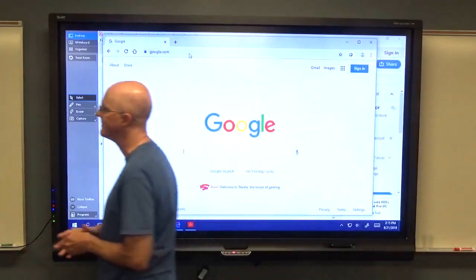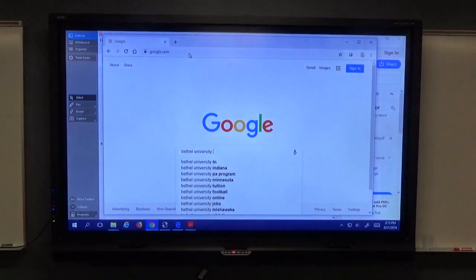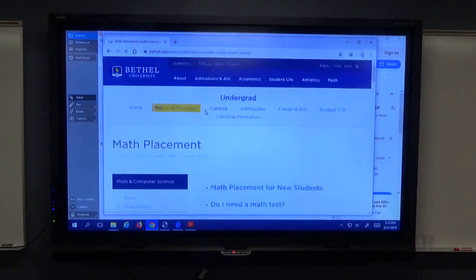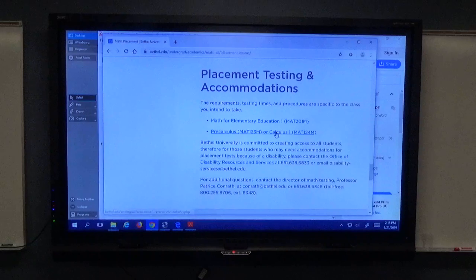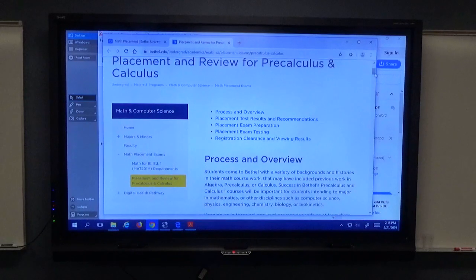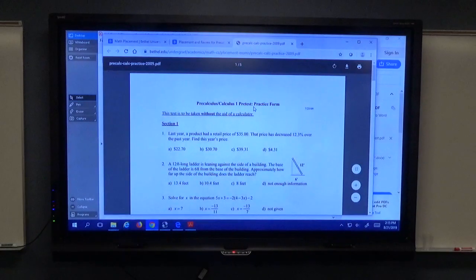If you want to find this exam, I'll show you how to do a search for it. Just search Bethel University math placement, and it is the first link that comes up here. We have a placement exam for elementary education majors, but we also have a placement exam, if you go down this page, for pre-calculus or calculus 1, first semester calculus. We've got a bunch of resources on here, including some written resources. And eventually, if you go down here far enough, you'll see that we have a sample exam right here. Sample exam for pre-calc and calc. Here it is.